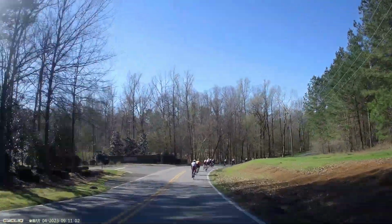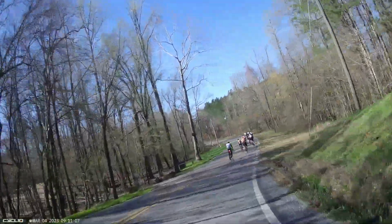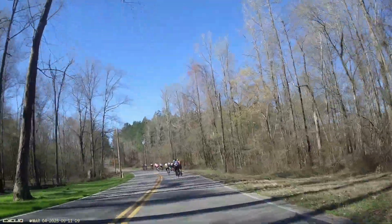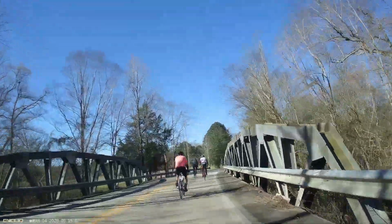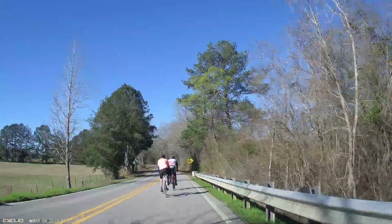Here's a view of the Peloton. This group was supposed to average 15. I think we ended up averaging 17. Here's Stan crossing the bridge. I think on Pumpkin Swamp we were averaging 19.